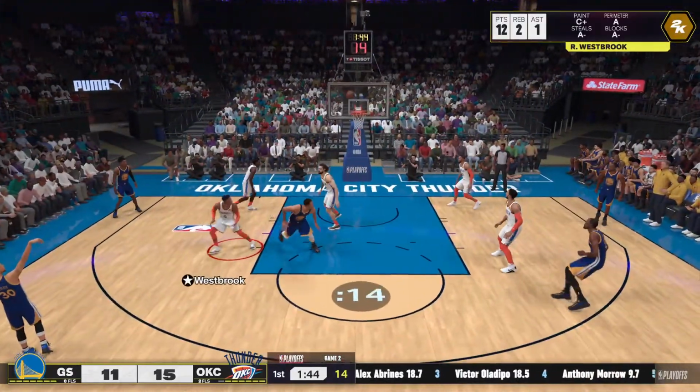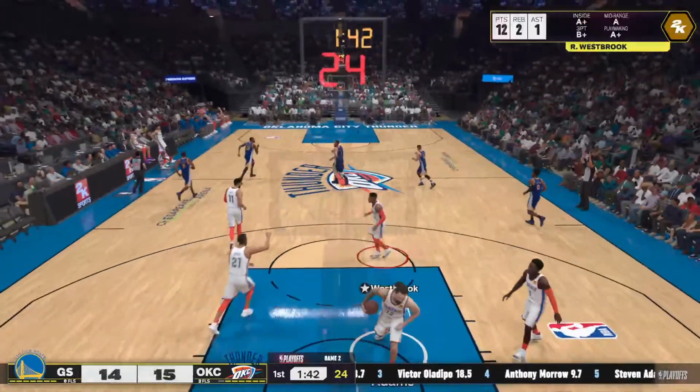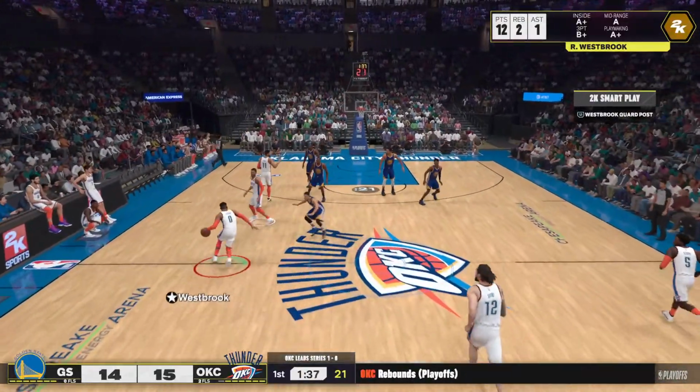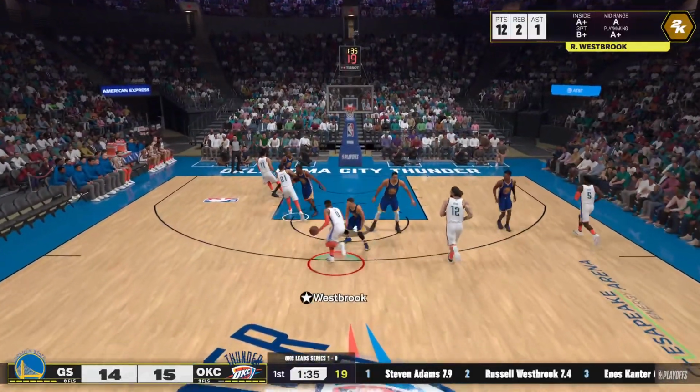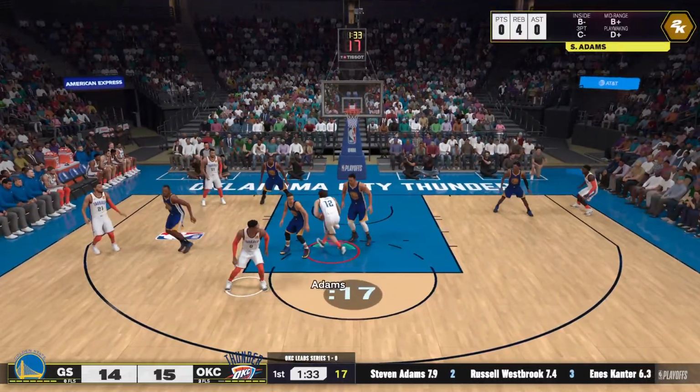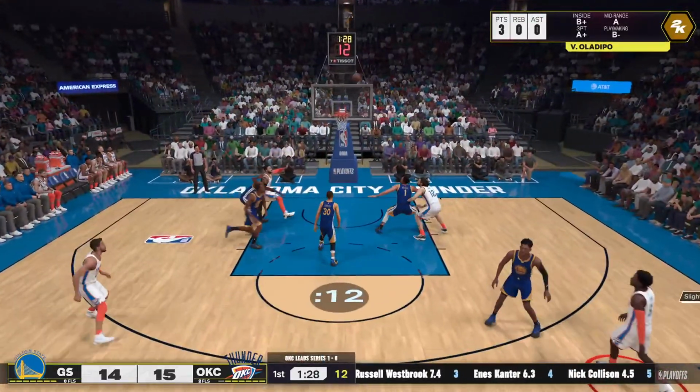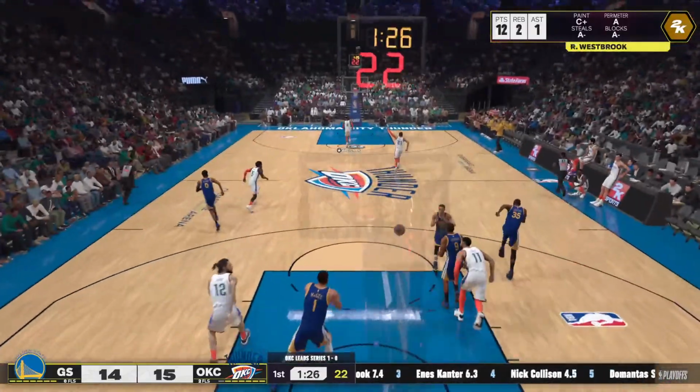Curry fires from way outside, from beyond the arc, and then some. Curry's got a pair of 3s now in the first quarter for the Warriors. Westbrook dishes to Adams. Back to Westbrook. Oladipo for 3. The Warriors pull it in.